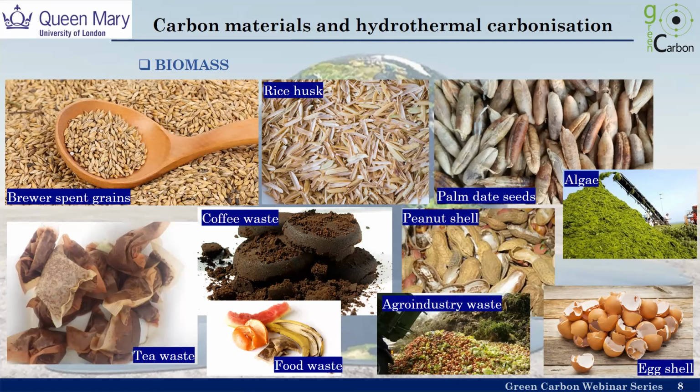For example, we have some colleagues in Germany who are using brewer's spent grains, which is a waste from beer production. Of course, they can use that, and they can be sure they're going to have enough for future experiments, as Germany is producing a lot of beer. So this is always going to be a huge waste in Germany. The same thing could be in England with the tea waste, or everywhere probably with the coffee waste, and so on and so forth.